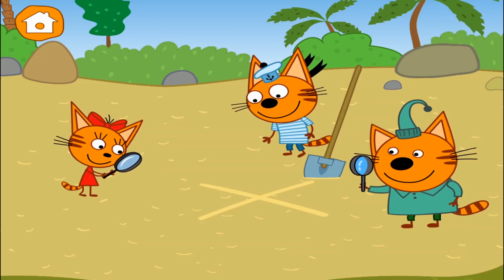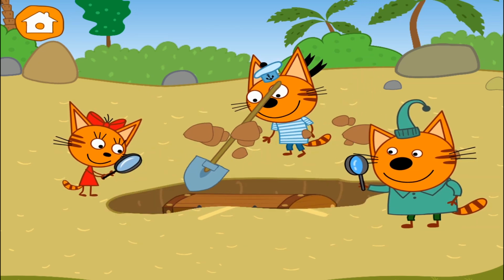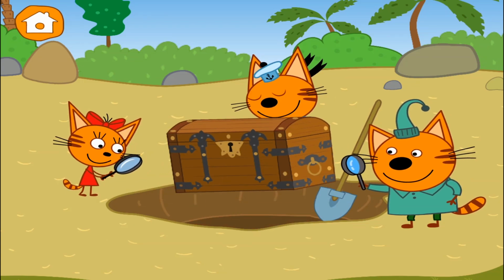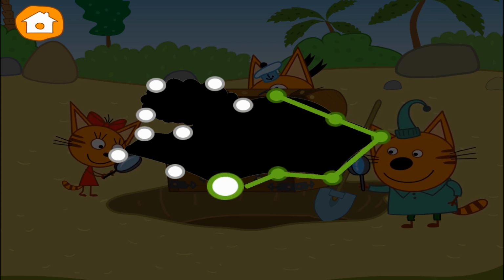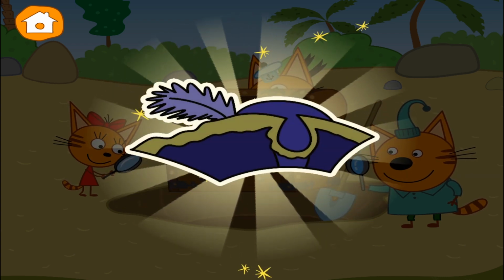The treasure is under the ground. Dig here. I think I see something. Wow, this is a real treasure. Open it. Do you want to know what the treasure is? This is pirate hat.